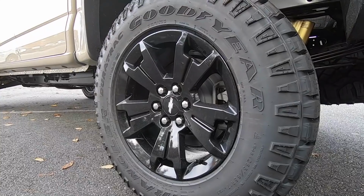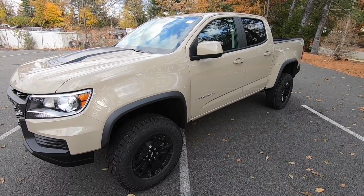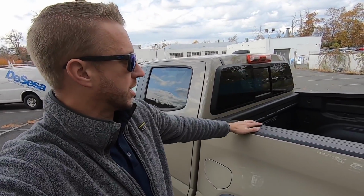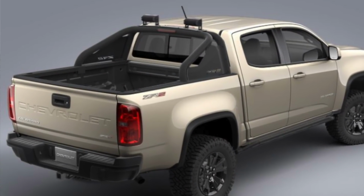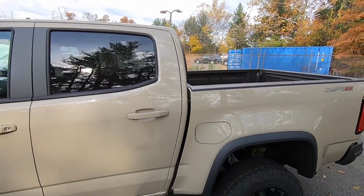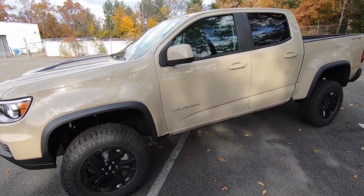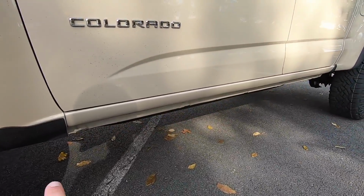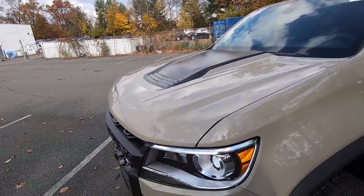you do get these 17-inch gloss black aluminum wheels. You get a 17-inch aluminum spare wheel, and you get the sport bar that goes on the bed here with the two off-road lights up on top. This vehicle just got here yesterday. It has not been PDI'd, so it has to go through the shop to get its pre-delivery inspection and get those accessories added on. Also, you'll notice that the rock sliders that the vehicle comes with are also not yet on the vehicle. And the rock sliders are part of that ZR2 package, along with the bold styling.